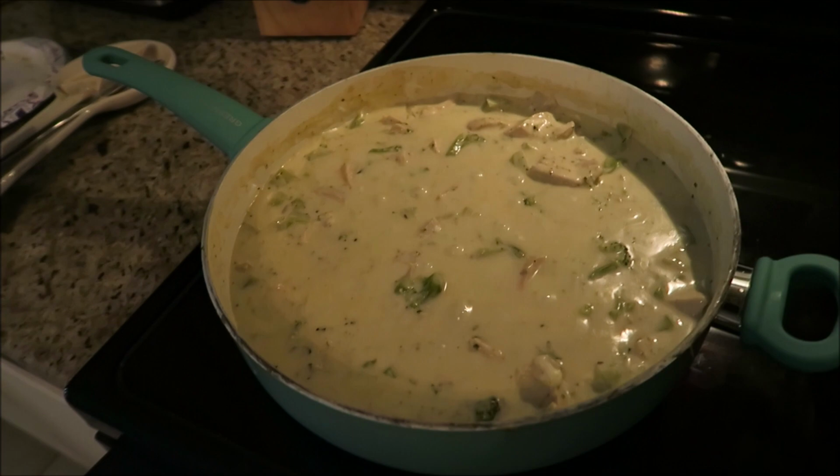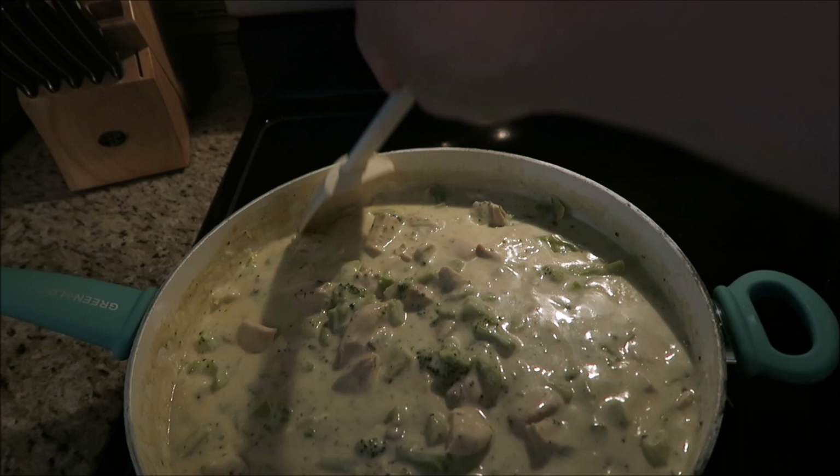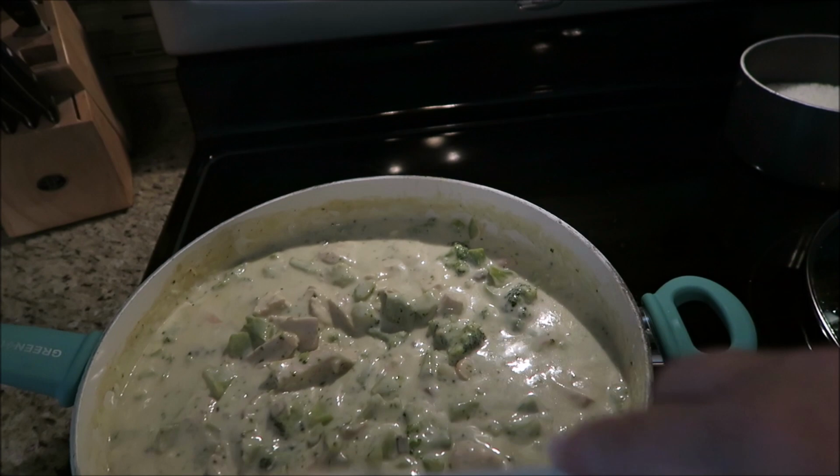Basically, all I did is I had some broccoli cutlets inside of the freezer, and I just threw a little bit in here, chopped up some of that chicken, so it's kind of like chunky chicken. I used a package of cream cheese and cream of mushroom soup and cream of chicken soup inside of this. And oh my gosh, you guys, this is to die for.